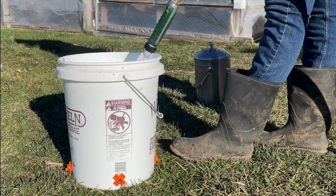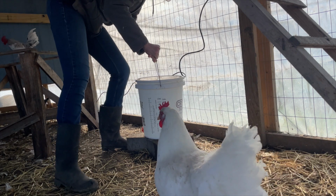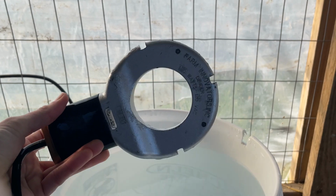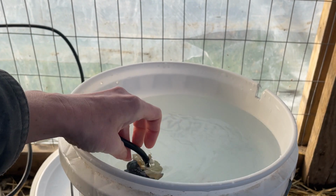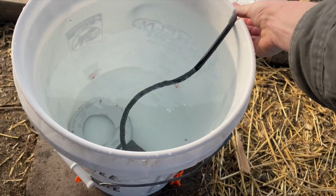Second, it's really important that your chickens have access to fresh, unfrozen water. It's crucial for egg production and the general well-being of your chickens. I really like this de-icer. I used it last year and I had no issues with it. It can be used in plastic and metal containers and has an automatic on and off according to the temperature.